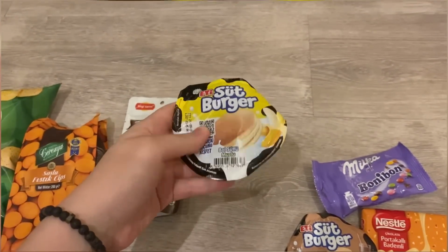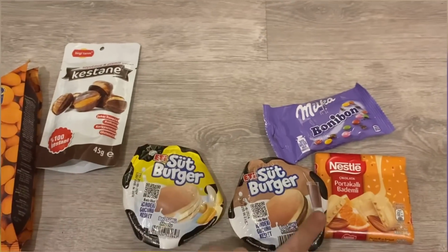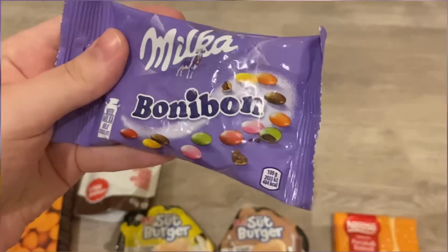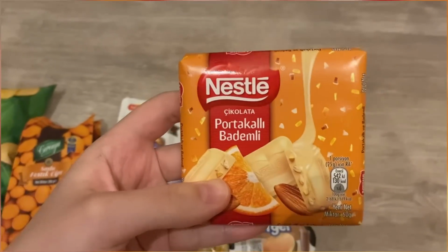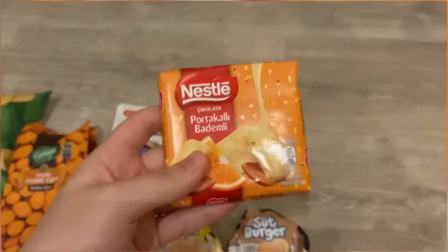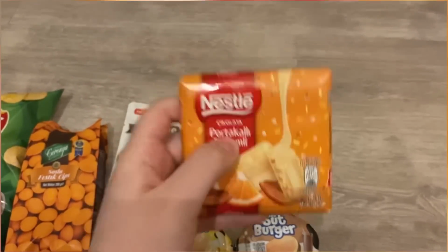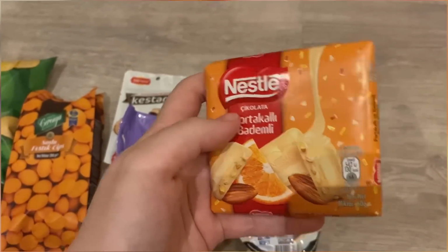I also got a couple of those milk pancakes with different flavors. Here's banana and chocolate. Got some Milka M&Ms. Next is this portahali chocolate, and portahali means orange in Georgian. That's an interesting coincidence that in Turkish it's almost the same word.